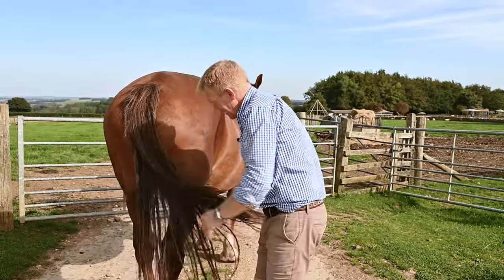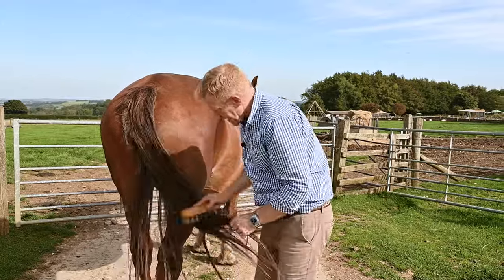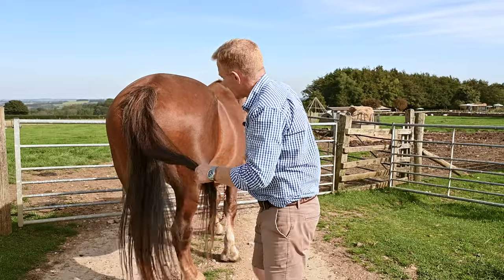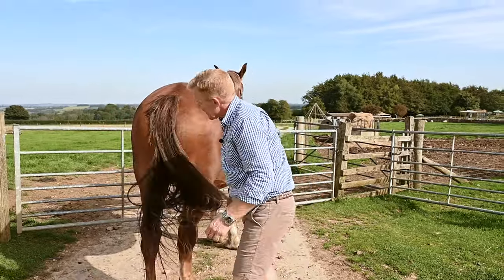Not neglected, still loved and looked after, but they don't need all the fussing and pampering that some riding and pet horses get. They can pretty much just stand in the field and get on with it.